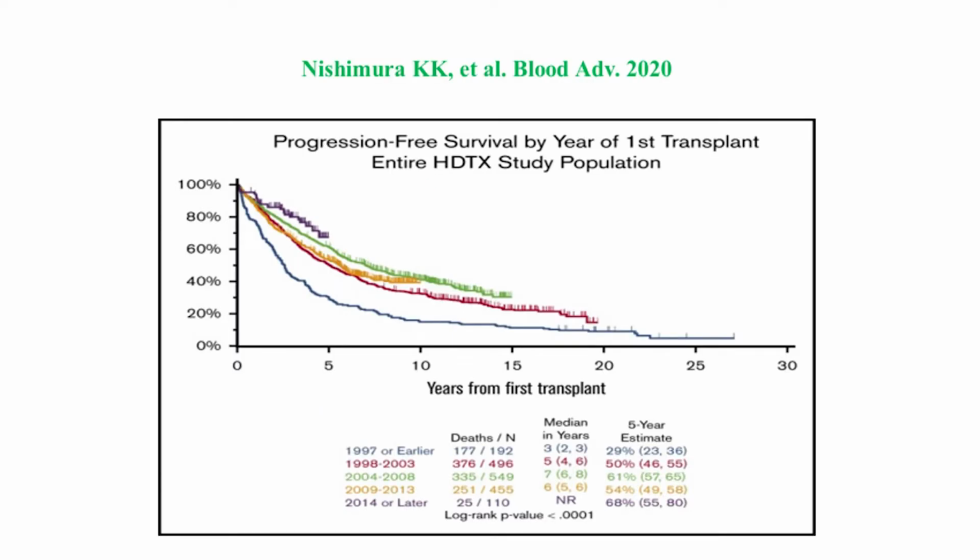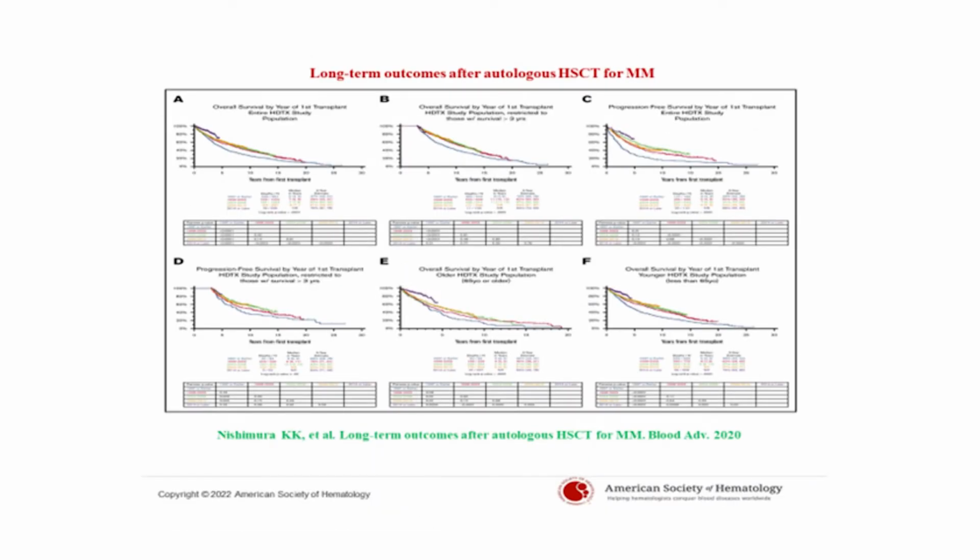This is the progression-free survival, where you see the 5-year rate in the year 1989 was 29%, going much higher to 68% in 2014. And this is the graph A, which represents the overall survival of these patients.